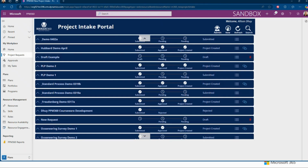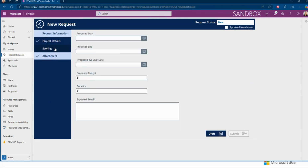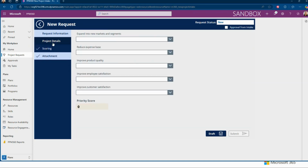If I click on New to launch a new request, so collecting data, I wanted to share with you that you'll see that we have basically tabs, right?